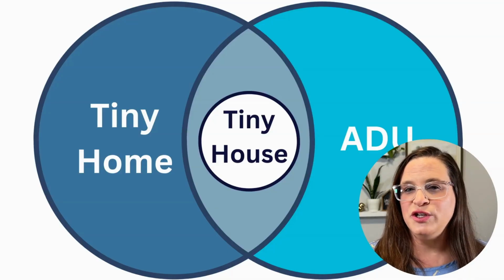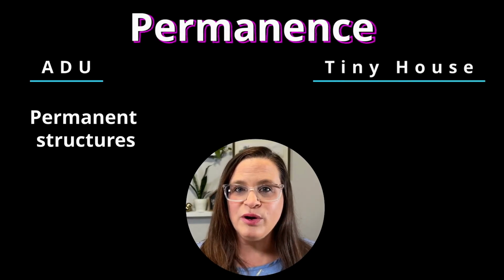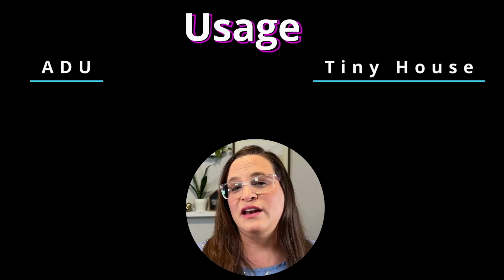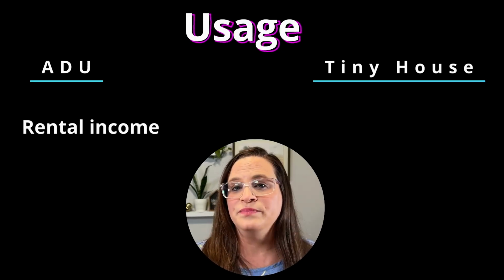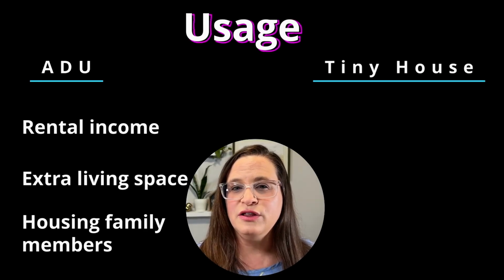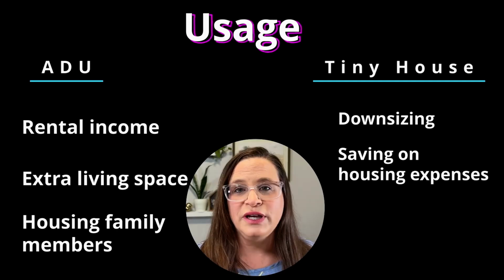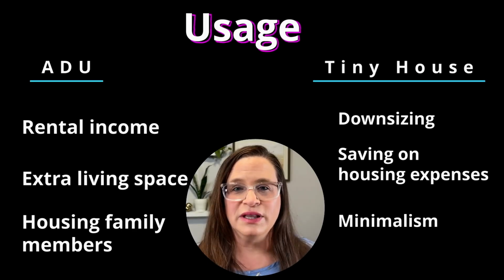The differences is where you really get to understand. An ADU is not going anywhere. It is permanent. A tiny house might be on a foundation, might be on wheels. As far as how people are using an ADU versus a tiny house, an ADU is typically going to be for the income, for extra living space, or to house a loved one. A tiny house, on the other hand, people downsizing, people want to live more affordably, if they want to live more intentionally and simplistically, and then those who also want to adopt some of the minimalism principles.